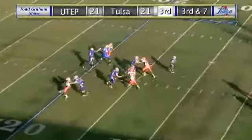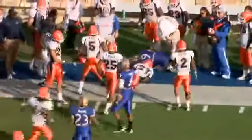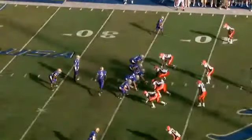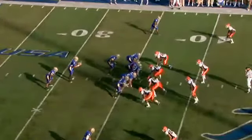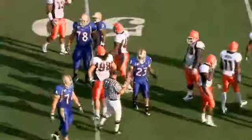From the 28, back to pass. Kinney has time, throws left side. Clay catches it, and Clay gets buffeted back, and he breaks a tackle, gets forward, and gets the first down at the 35-yard line. 1st and 10 at the 36 for TU. Clay in motion, sets up right behind the offensive lineman, and handoff left side. Jamad Williams, big hole, 45, 50, 47-yard line of UTEP.